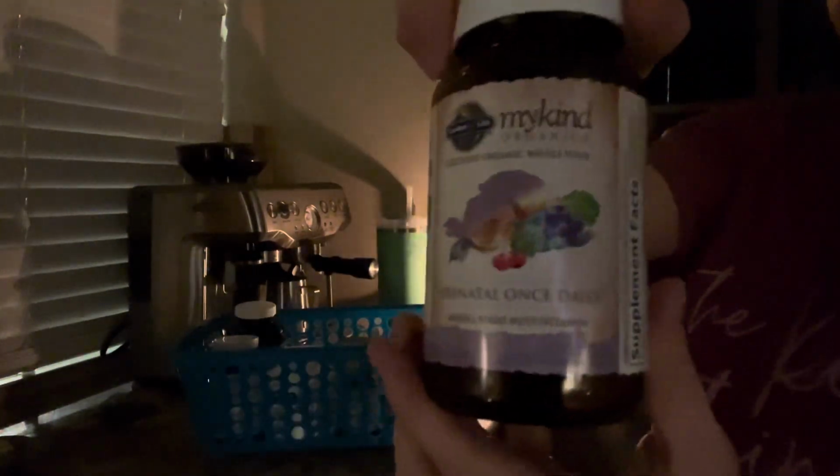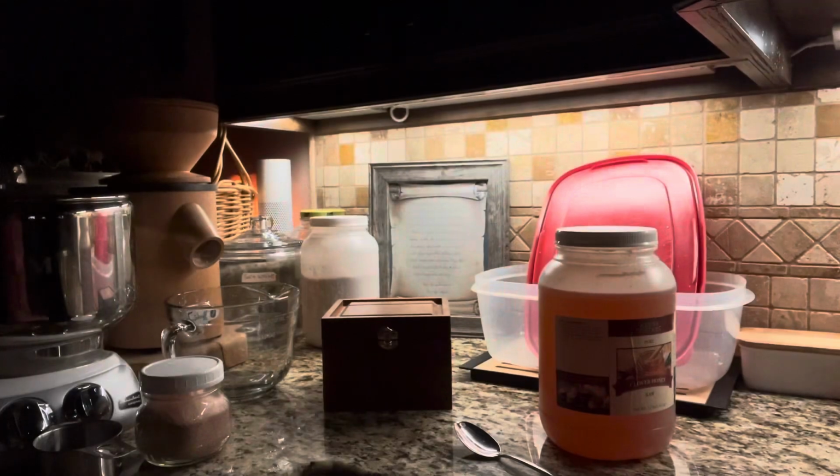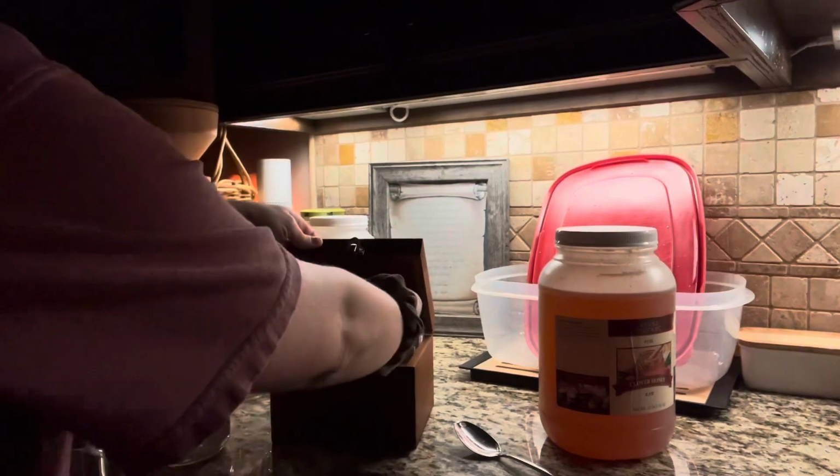So anyways, now I'm going to take some of my supplements. I take magnesium and a prenatal. No, I'm not pregnant. I just continue it. I've been taking it for about 8 years now. I'm pregnant and or breastfeeding for the last 8 years. So anyways, I continue that. I take some vitamin D and also some cod liver oil.